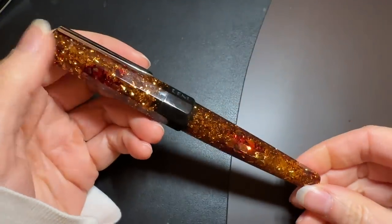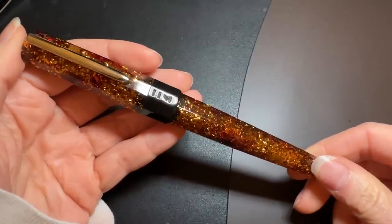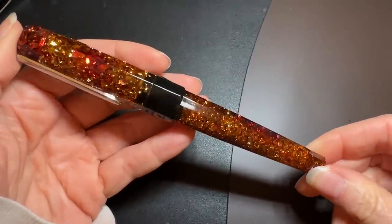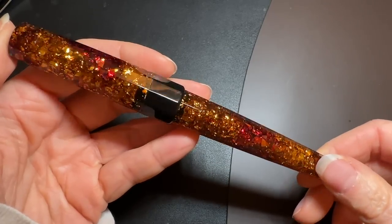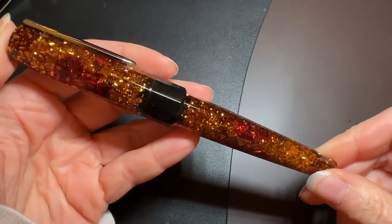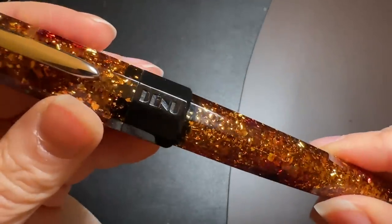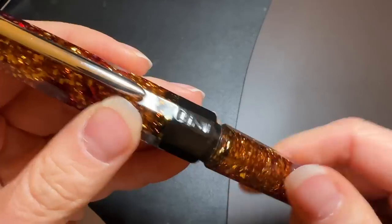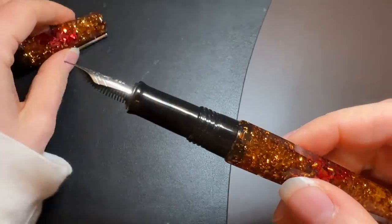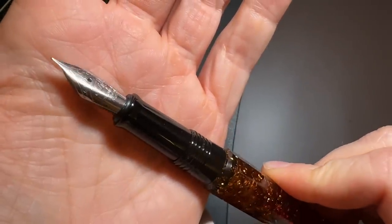I have many of these now, but specifically in bourbon for a couple of reasons. One, it's the first Benu I ever had that made me fall in love with this brand. It just is absolutely stunning. I love the color, which is why I specifically chose this one as well. I love the deep, rich browns and reds. I love the sparkle. I love the silver trim. Number 6 size nib. I love the way that the hexagon feels.